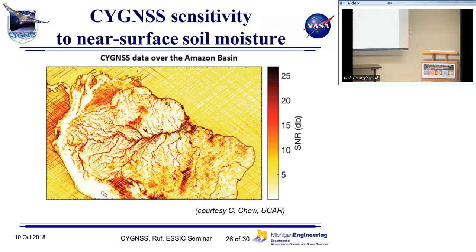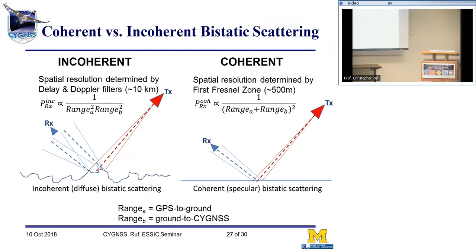So this is a Cygnus image of the Amazon Basin, and you can see all these little tributaries and stuff where there's basically standing water or smooth water that has really strong forward scattering. And if you zoom in on these tributaries, something really nice happens, and I want to preface that with a little explanation of what's going on.